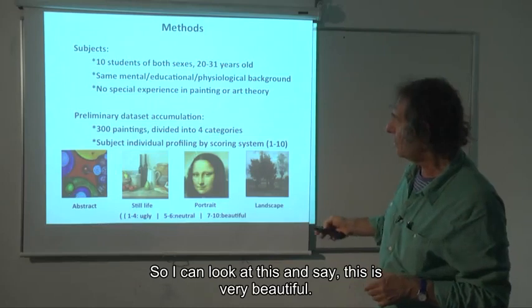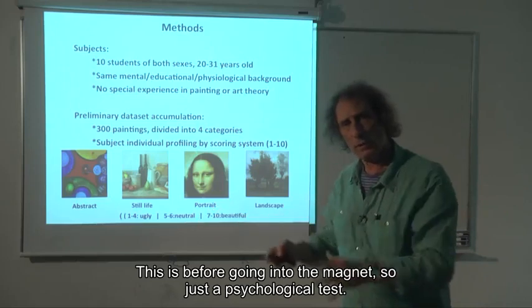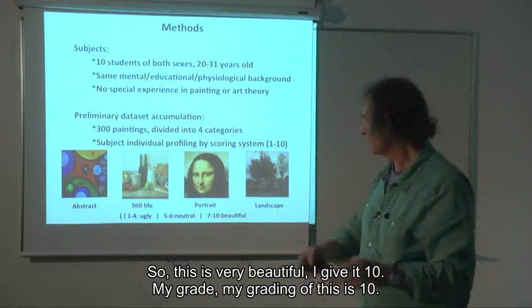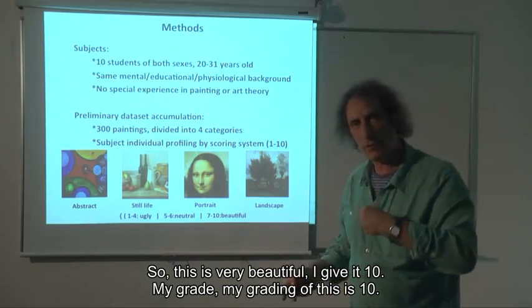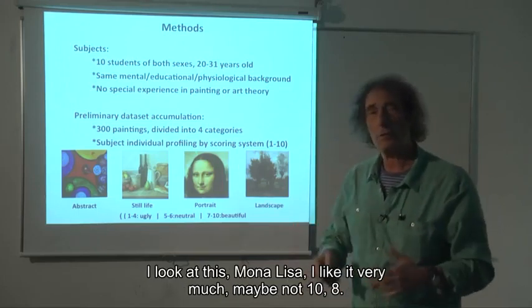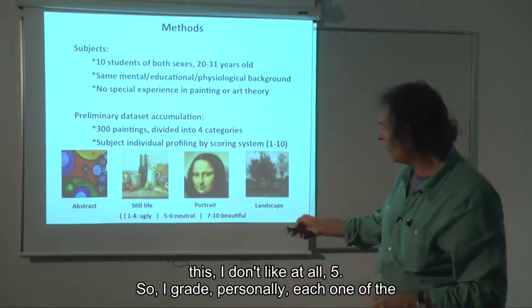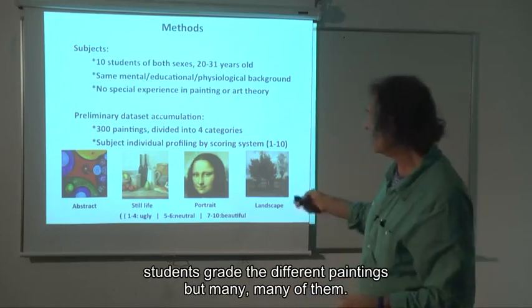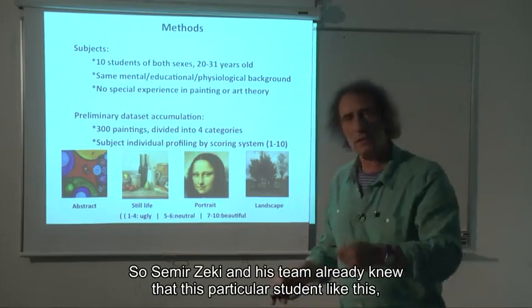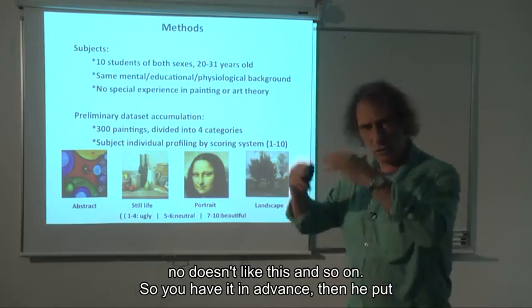So I can look at this and say, this is very beautiful. This is before going into the magnet, so just a psychological test. This is very beautiful, my grading of this is 10. I look at this, Mona Lisa, I like it very much, maybe not 10, 8. This I don't like at all, 5. So each one of the students grades the different paintings, many of them. So Semir Zeki and his team already knew a priori that this particular student liked this, doesn't like this, and so on. So he had it in advance.